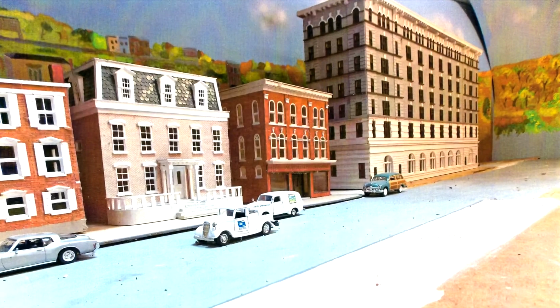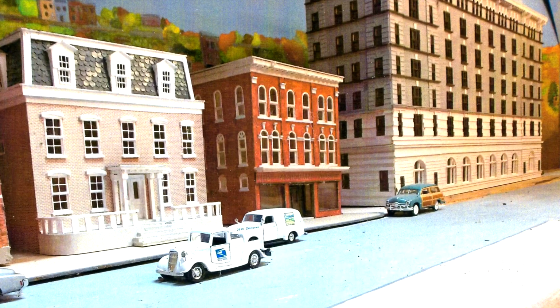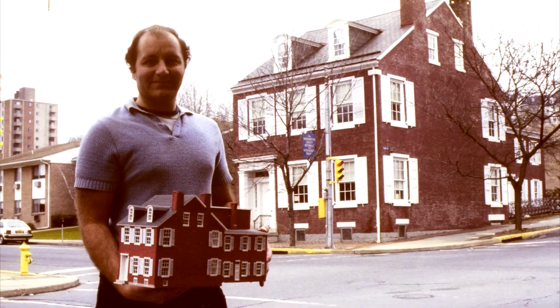South 4th Street in Easton under construction, showing models almost completed. The Mohican Market is in the center. A model of the Northampton County Historical Society building at South 4th and Ferry Street.